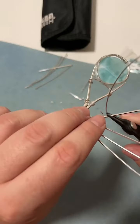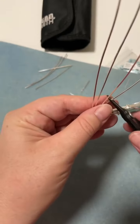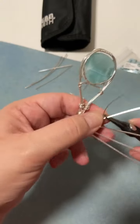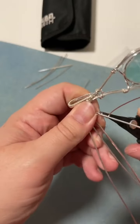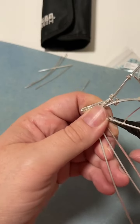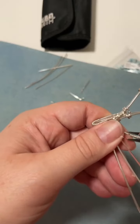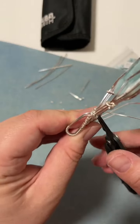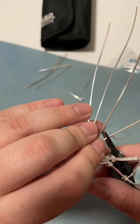When I'm using sterling silver, I prefer to try to use all the wire that I can, because sterling silver is not cheap, my friends, so I never want to waste anything. That's why even when I cut off little pieces, I always keep scrap metal, because you never know when you can either use it or I can sell it back to some places. So I always try to be conscious of sterling silver and gold, because they are not cheap. Okay.